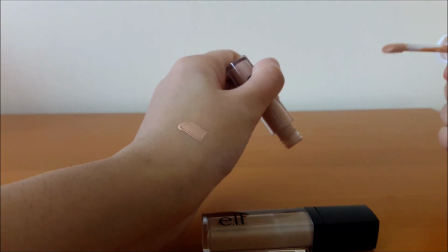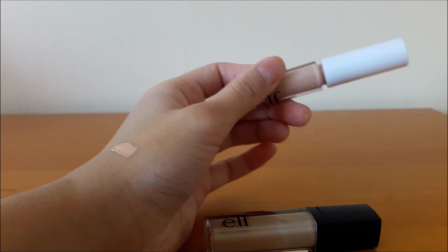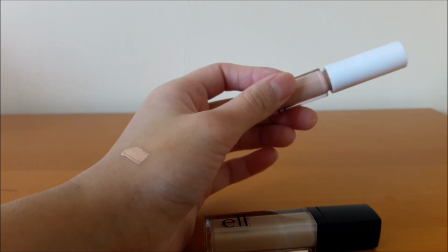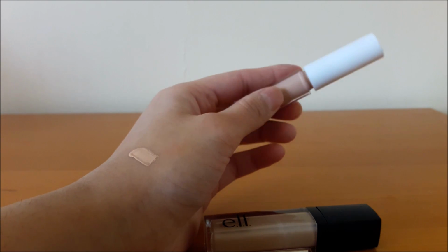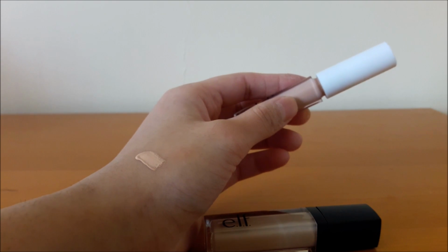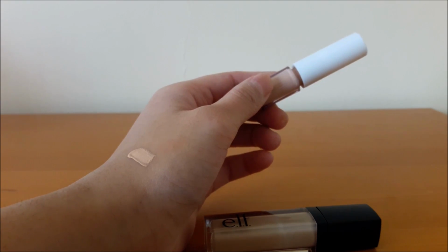As you can see, it has a little bit of a pinkiness to it, like a peachy orange. That's why I like using it under my eyes, because it brightens it up, but it's a really nice natural look. So this is what I specifically use it for: just under my eyes to brighten up a little bit, and maybe around my nose and a little bit on my chin for brightening. But it doesn't really give that much coverage.